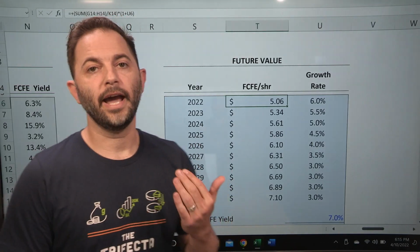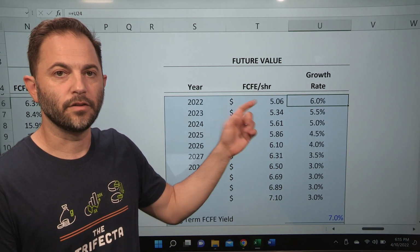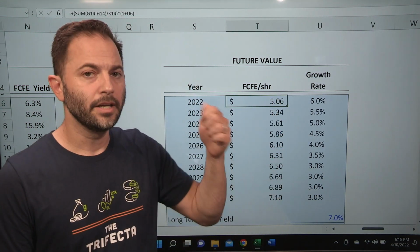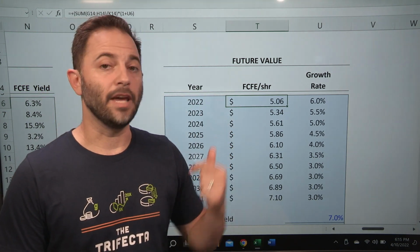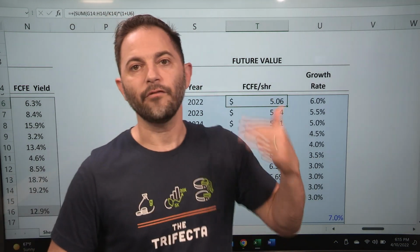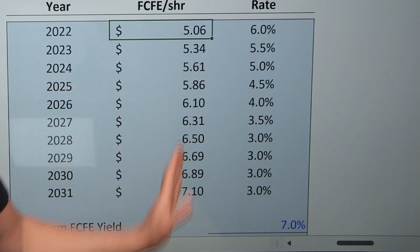Okay, let's forecast the free cash flow. Now, $5.06 is free cash flow growth with 6% year over year. Now, what I'm doing is I'm excluding the borrowing. This is just cash flow from operations, less CAPEX, grown at 6%. If I were to include the debt that they could continue to borrow, this number would be closer to $6, an extra dollar every single year, and your return would be even higher.